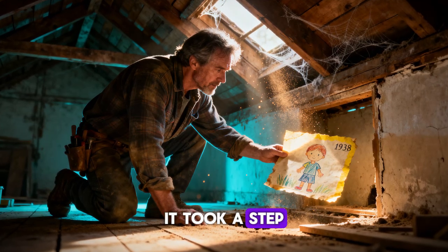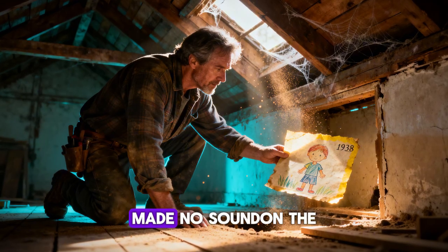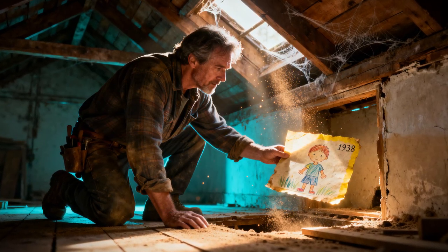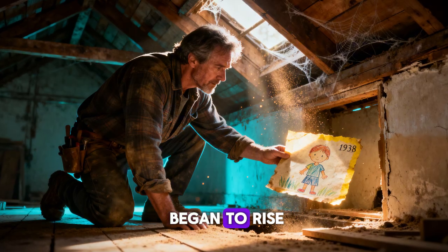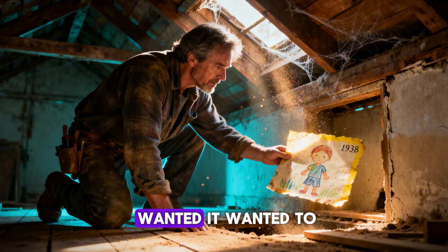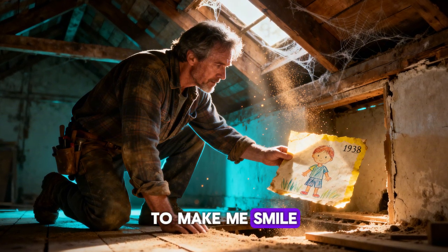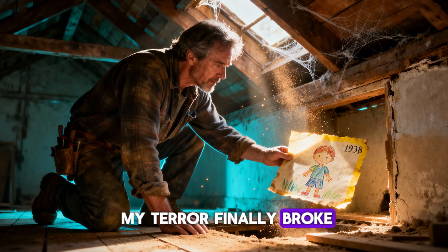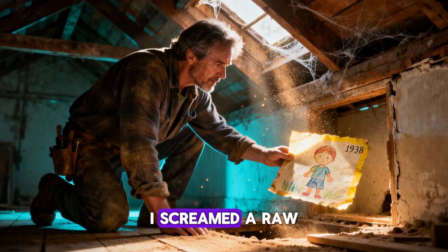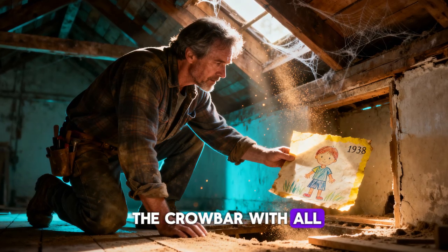It took a step. Its foot, a pointed amalgam of shadow and dust, made no sound on the wooden floor. Its long, spindly arm began to rise, the waxy gray fingers uncurling. I knew what it wanted. It wanted to make me quiet, to make me smile. My terror finally broke through my paralysis. I screamed, a raw, primal sound, and swung the crowbar with all my might.